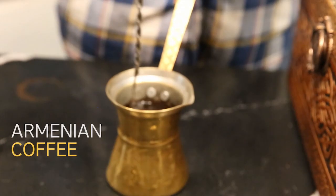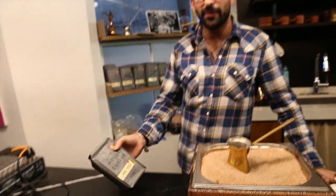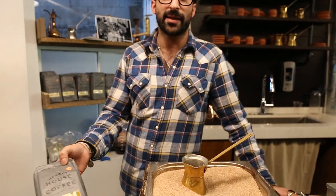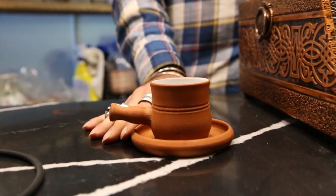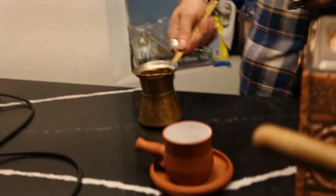So this is the Armenian coffee that we do here at Antica. We partnered with a company called Henry's House of Coffee, based in San Francisco. They're an Armenian family that's been doing this for 60 years, father and son. And they made an exclusive blend for us. And we're the only ones that carry their coffee in all of Canada. So if you want to try it, there's only one place to come. These cups are also made in Armenia by women in various villages, and all the money that we spent on the cups goes straight to the woman that made them.